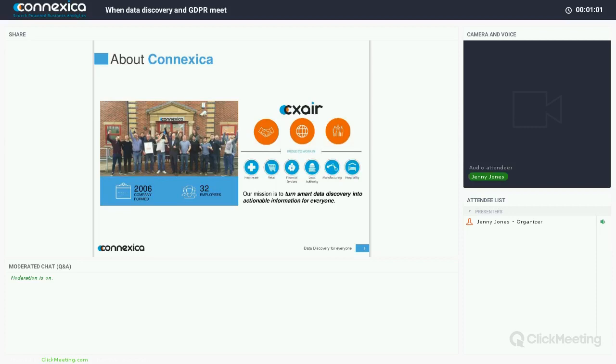So a bit more about Connexica. We are the developers of CXR, a search-driven data discovery platform designed for the data and analysis challenges of today. Based in the UK, with a focused team, over half are directly responsible for software development and support. We currently have clients in both the public and private sector, ranging from financial institutions to retail outlets. We currently partner with over a dozen companies spanning the UK, America, Canada, the Netherlands and Germany, to name a few. And our mission here at Connexica is to turn smart data discovery into actionable information for everyone.